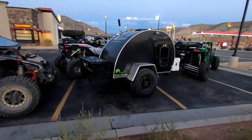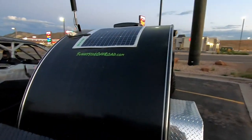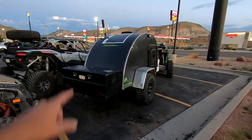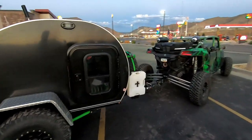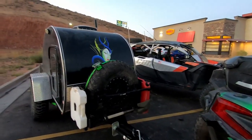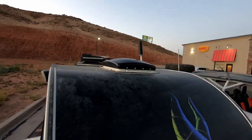Check it out. So this one here is a Boonie Stomper from sunnysideoffroad.com, and you can see he's added a few things there. He'll tell us a little bit about that box on the back end, and then also what he's done here on the front. That is sick. Got the spare tire, rack, shovel, axe, gas, water. Sweet. Got a little internet booster up there on top, you guys. Check that out.